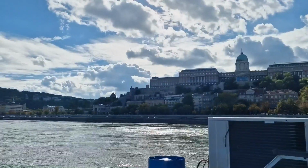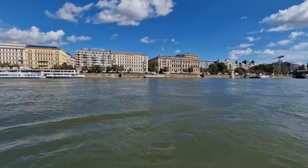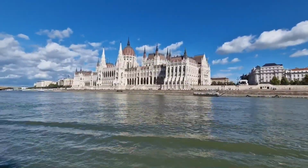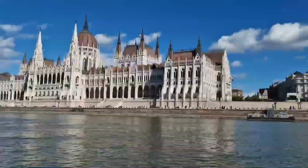So guys, coming in at number 10 is the cruise on the Danube River. Now this is probably one of my favourite things to do when I go away, just because you can obviously sit in the boat, sit back and relax, and just kind of watch the city come to you. That's the best part about it. So you'll be on this boat for maybe an hour and a half.